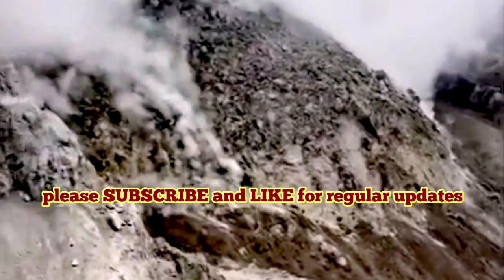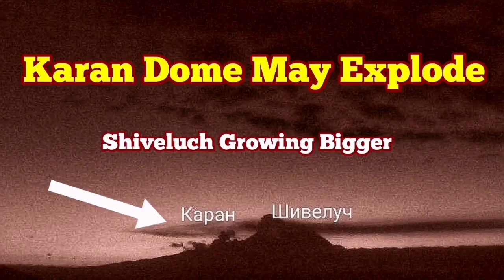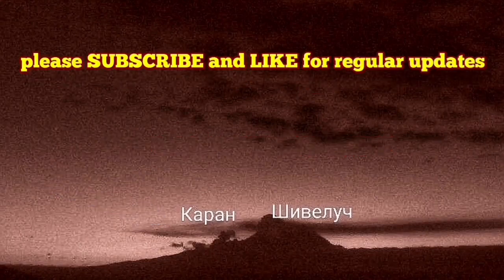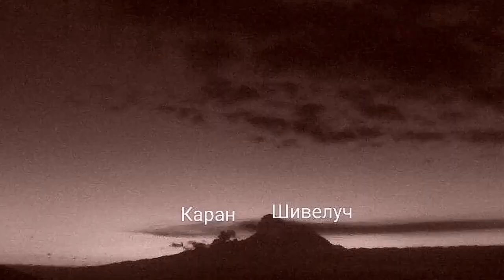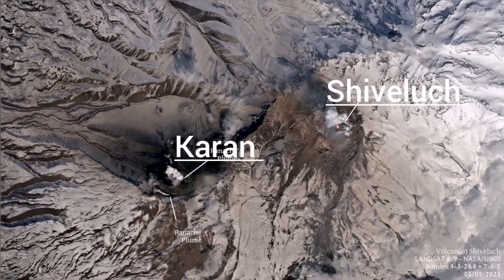These people were standing at the edge of the previous volcanic dome, which was shattered, not the actual crater of the volcano. This is huge. It's a felsic, light-colored dome. Shiveluch volcano may erupt. This is the Karan dome of it, which is a nearby volcanic center. As you can see in this image, during the daylight, the steam is rising from there. That means the water vapor is gathering and is in contact with the magma, and eventually it may erupt. In the satellite images, you can see that the Karan has almost the same level of steam as the Shiveluch itself.